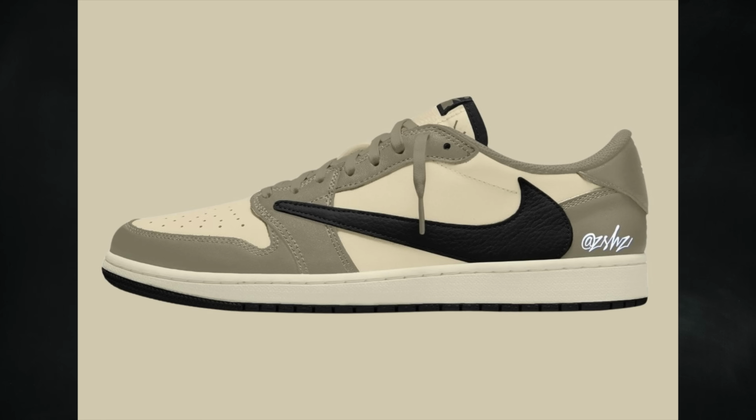Unfortunately, there was no specific release date, just that they were expected to debut during the holiday season, and the retail price is $150. But as soon as I have an update, I'll make sure to let you guys know. And the official colorway is Pale Vanilla, Black, Cream 2, and Muslin.